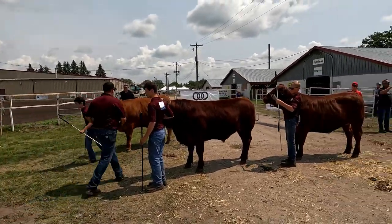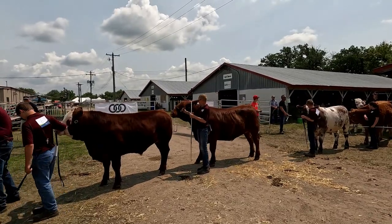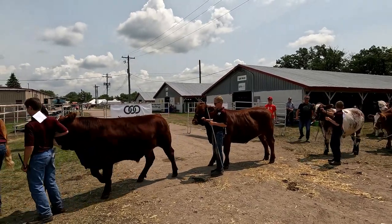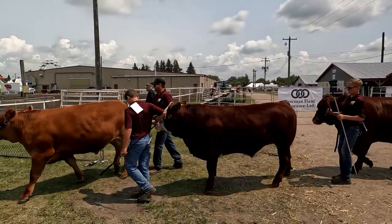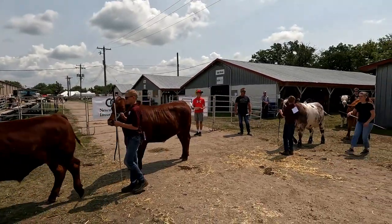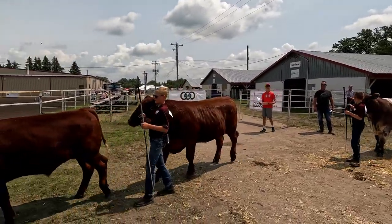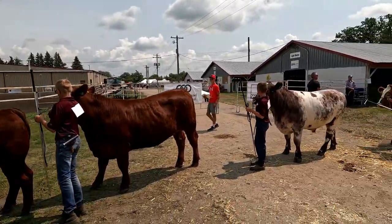You know, it's pretty cool how these young kids are handling these big animals. And once they've got control of them, it's how they can move them around with the halter and get them set up. But you never know. Sometimes they get spooked and they go a little nuts, but for the most part, the animals are doing pretty good.